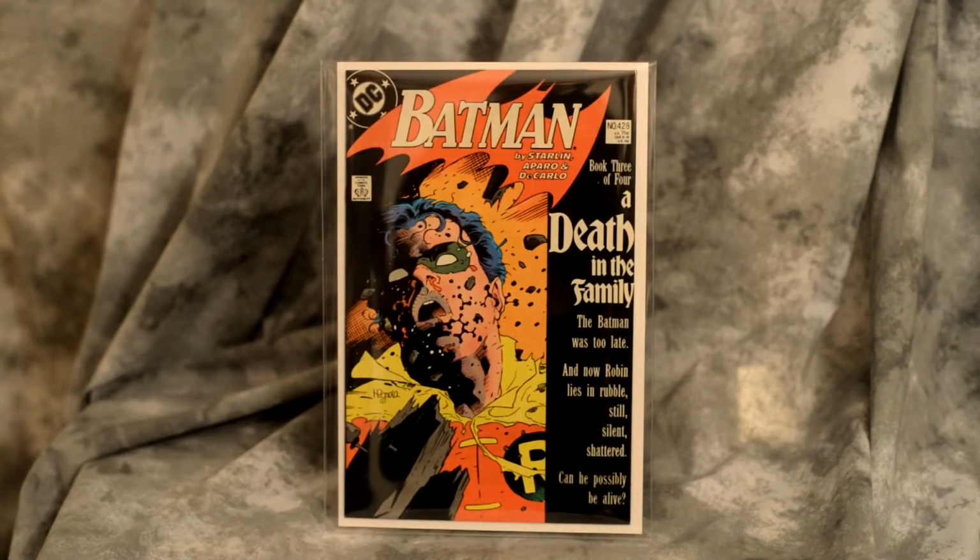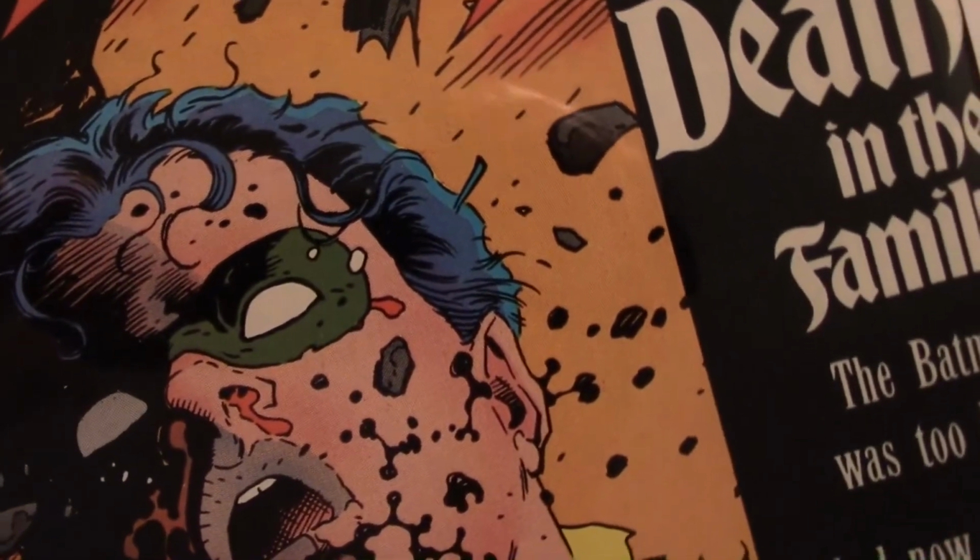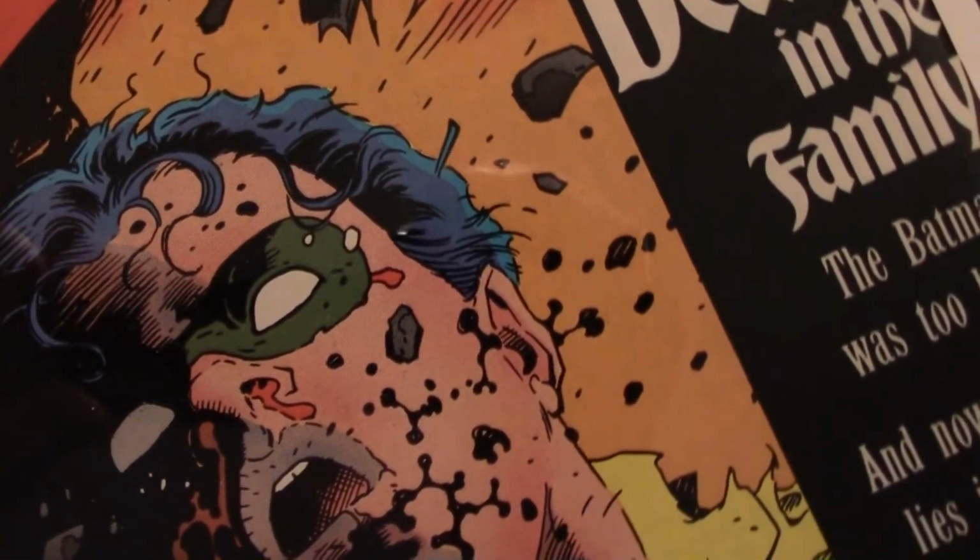Nice cover. Oh, here we got something. Okay, now we're talking something good. We're talking a classic modern story, a 4-issue thing, A Death in the Family. This is the big one. This is where somebody big dies. This is Mike Mignola and Anthony Tollin working on this thing. This is the death of Robin 2, Jason Todd. You've recently featured Jason Todd's first appearance in an earlier episode.